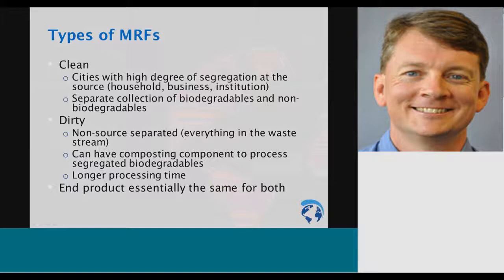Contrary to clean MRFs, we've got dirty MRFs. And in a dirty MRF, nothing is separated at the very beginning of that process. Everything comes together. People throw everything into one bin. All the trash, all recyclables, all go into one bin. It all gets stored in a trash can, is all collected together and goes to a facility where then the segregation occurs.